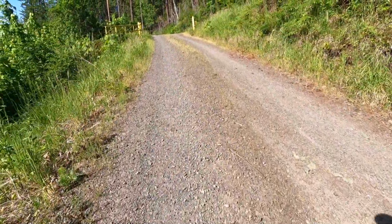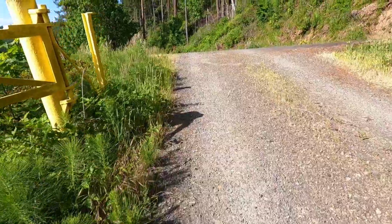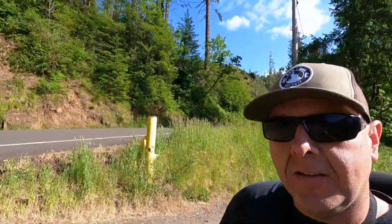I knew it was going to be tricky and I might have to go backwards up it, but yeah, we're doing good. There we go. Oop, go easy, you don't want to fishtail too much here. All right. We have made it back out of the hole.